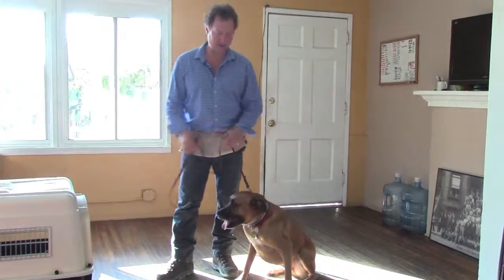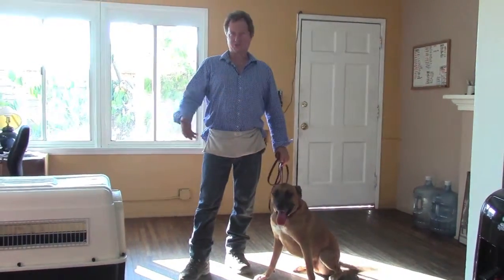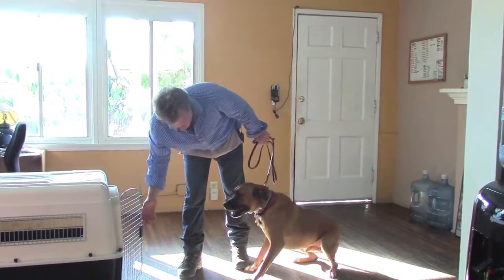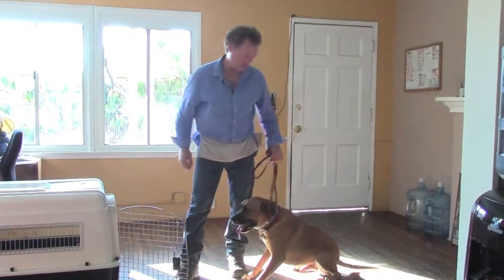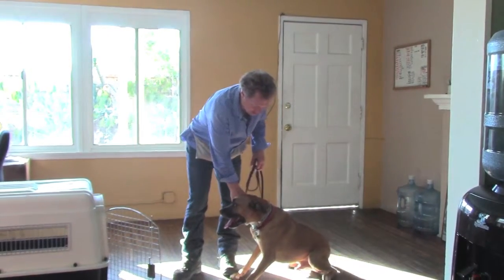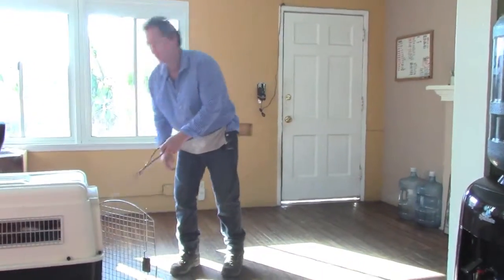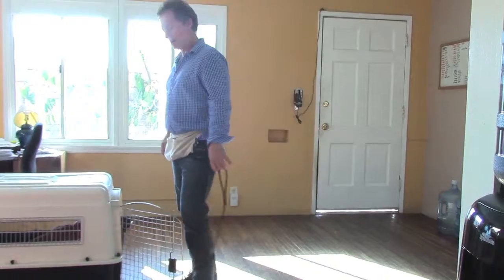Sit. I'm going to show you how I've been putting him in and out of the crate. When I bring him to the crate, I always have him sit. And then I open the door. No. Open the door. You're never restraining him, so that leash is always loose, so keep it loose. I pat his chest and say, go. He loves his crate, so no. Doesn't get to come out.